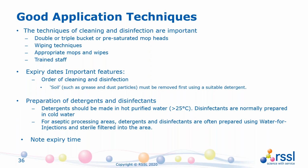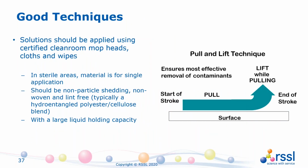And it's also important within aseptic areas that both the detergent and the disinfectant need to be sterile. It's good practice that the materials we're using in aseptic areas are for single application, and also that they're non-particle shedding, because we don't want to be creating fibers that could potentially end up within the product, and that we're cleaning from the right parts of the room, and we're doing good techniques, things like double and triple bucket techniques, and doing things like the lift and pull technique, which is again shown on the diagram on the slide.